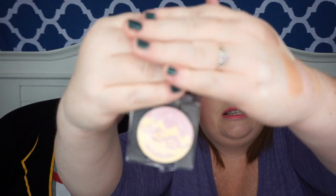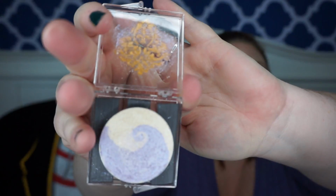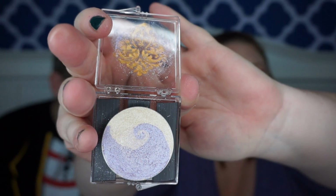And the first one here is the Harry Potter one. It's called Petrificus Totalis. It's actually part of a set. She has one of the other ones, but I'm going to just show you what I have. So here is Petrificus Totalis. And then the other one is more Nightmare Before Christmas, and it's literally just called Nightmare Before Christmas. And I know I've shown this one before in a video, but let me swatch both.